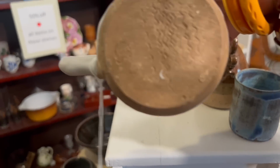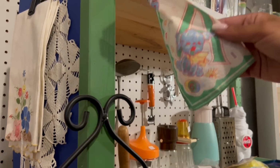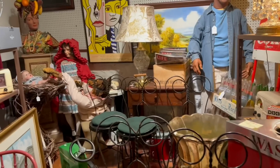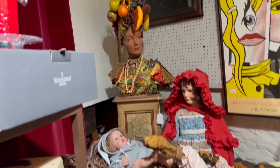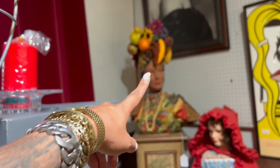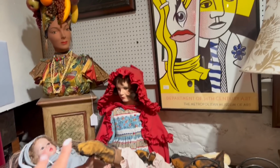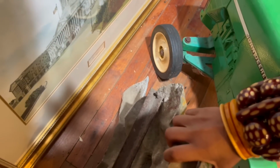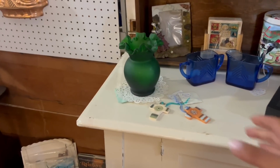Wow, they have some awesome pottery here. And I love my children's hankies. That one's at $6, totally fair. Okay, a lot going on here. I'm putting my basket down. I need to walk over and get a better look at this. First of all, that is amazing. I kind of want that. I love the Met poster and whatever this little Red Riding Hood situation is happening. Okay, so this is a pretty terrifying clown, but it's also freaking cool. That's metal too. This is a really pretty color.